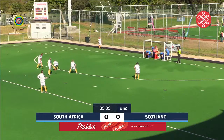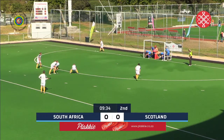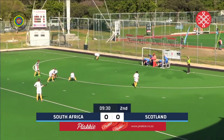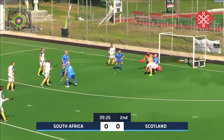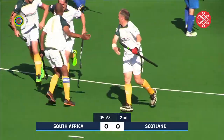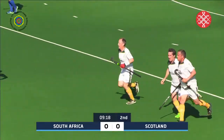What will it be for South Africa? Two castle set up for them. Goes to the second castle. Looks for the deflection, and there it is! The opening goal for South Africa. The opening goal of the game.